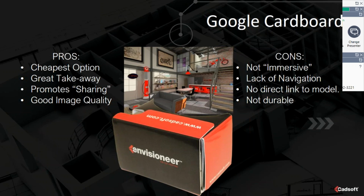It's a great takeaway when you can brand that cardboard. If you have people coming into a show home, if you have a show home done or a decor center that you own, and they can walk away with their design on their smartphone that they can share with a cardboard box that's got your name so they remember where they were and get excited about the whole experience that they just had, it's a great takeaway.